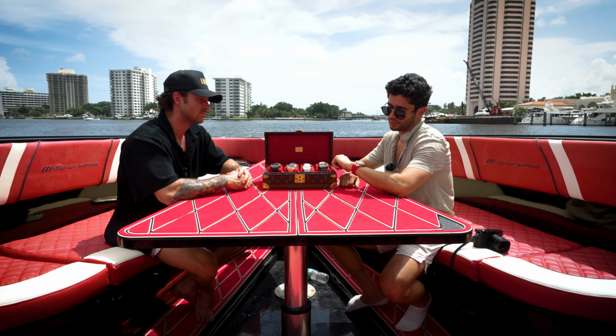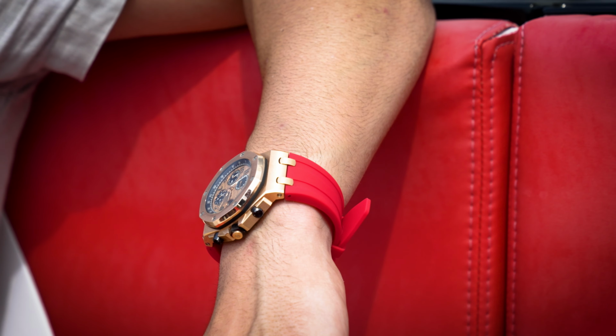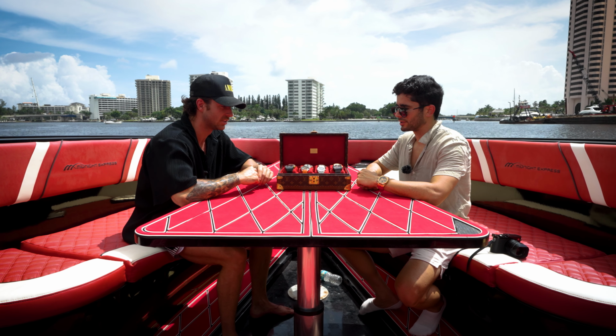Yeah, even this Royal Oak Offshore is sure, it's on brand. Even this all gold one on a rubber strap, I'm sweating a lot, it's heavy. So something lightweight, something sporty. If you're gonna go the Richard Mille route, don't jump in the water with it. Not a good idea. Agreed.